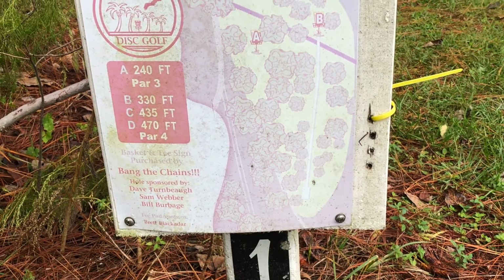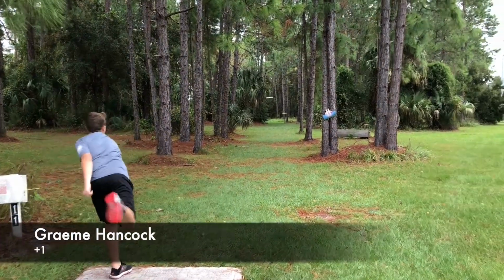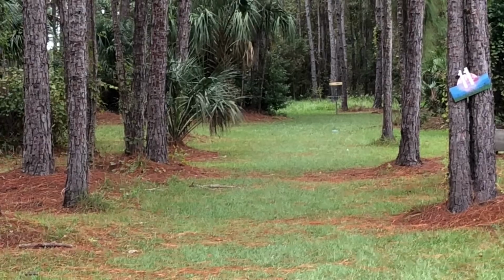Here's hole 11, one of the easiest ones out here. Just a straight shot. Graham going P2. Oh, yeah. It's a laser. Oh, yeah. Beautiful.